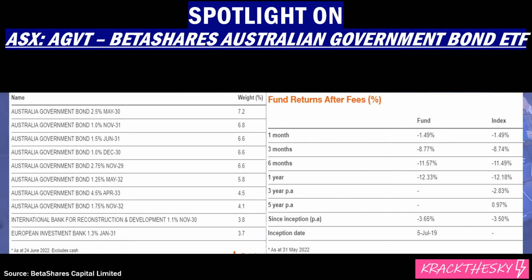Looking here, International Bank for Reconstruction and Development, so they've got one of those bonds, and also European Investment Bank. Like I say, it's mainly focused on longer duration bonds. That helps to smooth out any volatility, or reduces the amount of volatility in the monthly payments anyway. And you're going to get a bit of fluctuation in the share price just from the noise that's going on in the rest of the stock market.